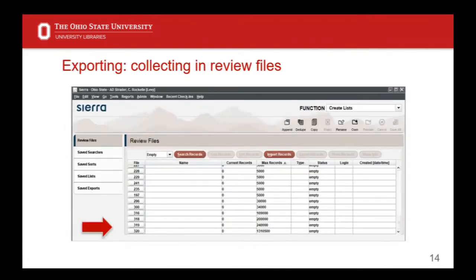So for collecting our records, we had to use our largest review files, and I've got a screenshot here for that. Our largest file covers about 1.3 million records, and our next largest review file is 240,000. I commandeered both for this project.